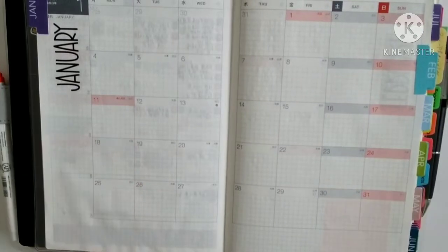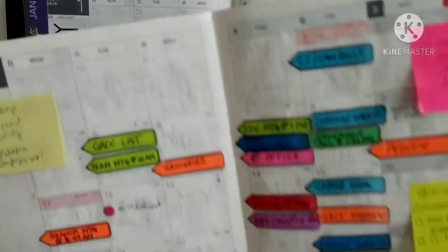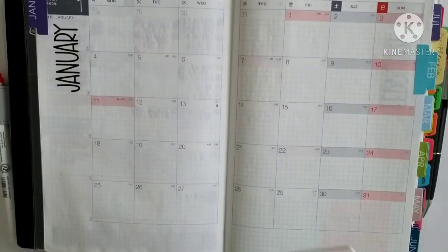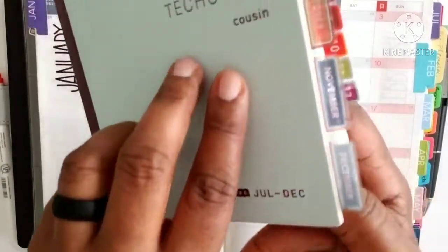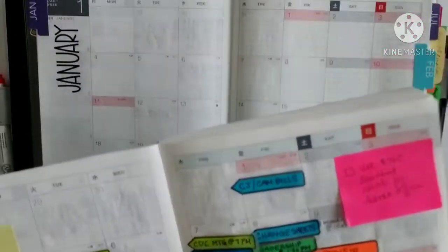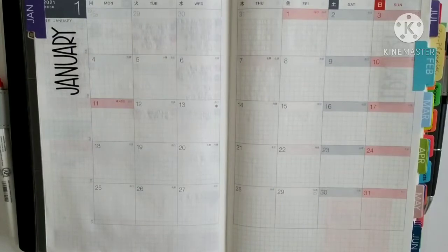So I'm going to be using the pre-plan from my previous planner. This is from my July through December 2020, and it goes to January 2021. So I've already got my January pre-planned in this planner. So I've got it off to the side here so that I can refer to it.